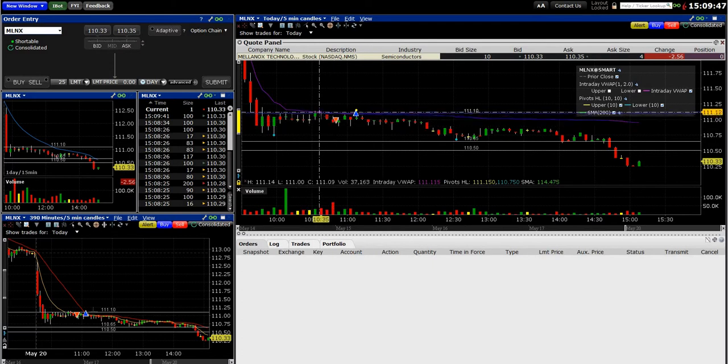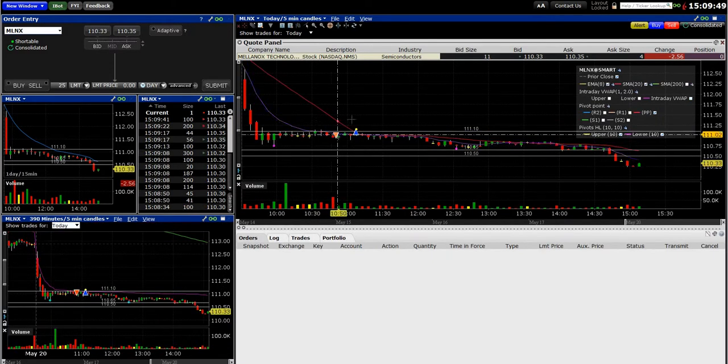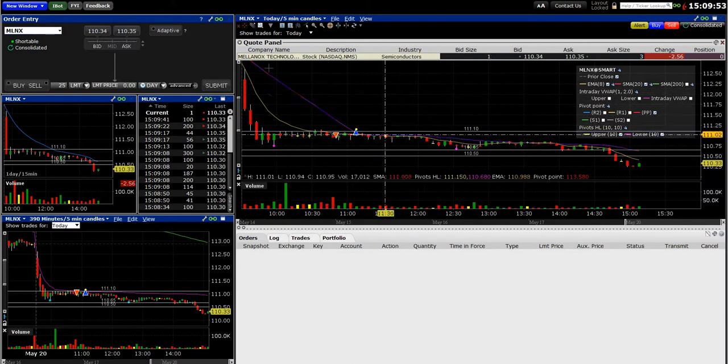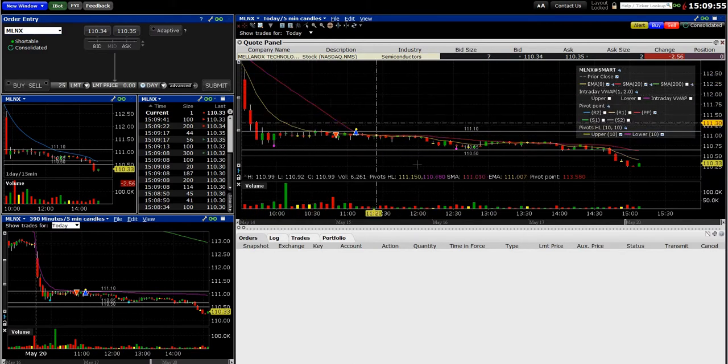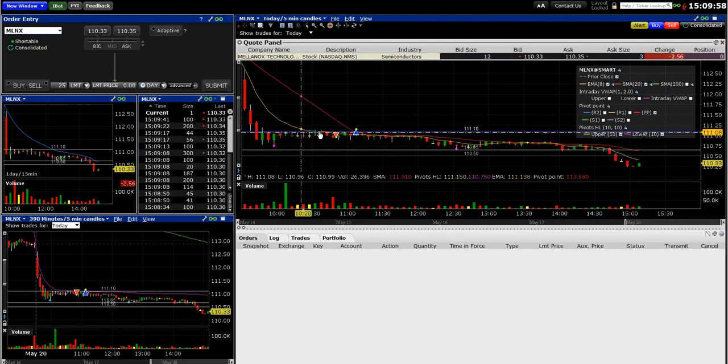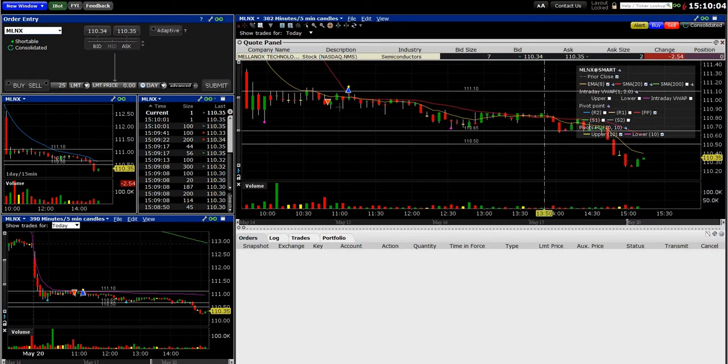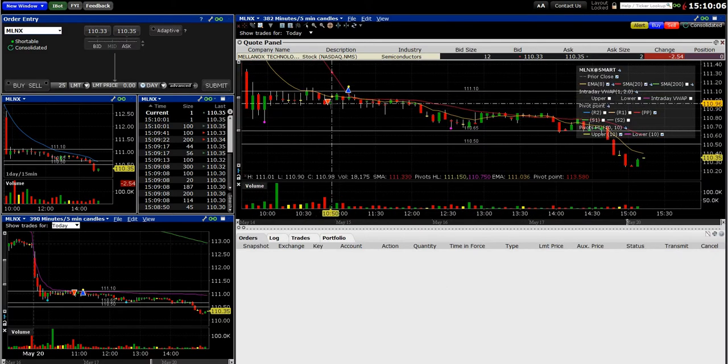So I watched it do that, and then I got in. It kind of rejected this. Actually, I should show you. This is where I use the 8 and the 20. This is the 8 EMA and the 20 SMA, exponential moving average and simple moving average. I watched it drop down and meet up with the 8, and I used it as resistance. It wasn't getting above it. So I got in right here as it started to drop and break away from the 8.